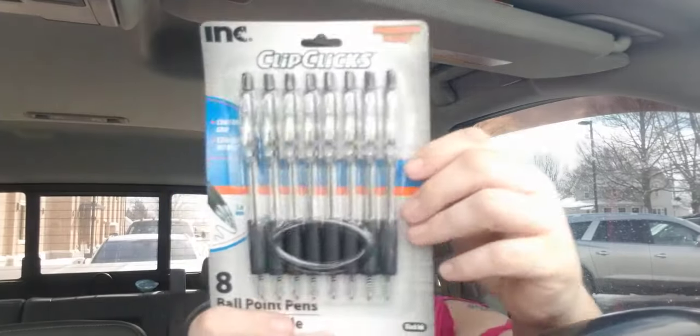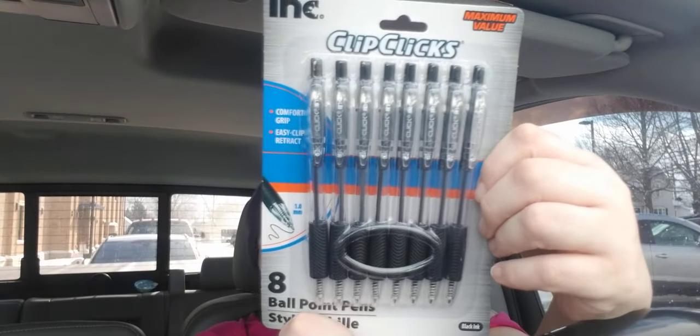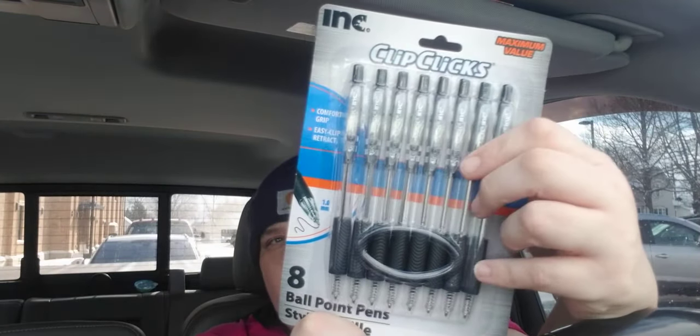Okay, I have a pen that I just adore. I didn't realize it. I always buy my husband these. And these are like the bomb pens. And I'll tell you why.